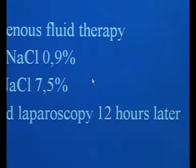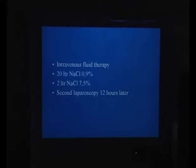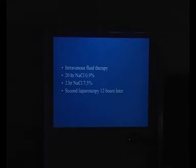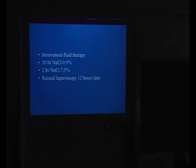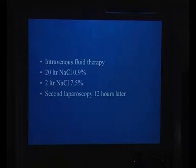So in the first step of this case, we only release the gas out of the abomasum and then bring the cow back onto her legs again. Then we bring her back to the barn and give her intravenous fluid therapy. You can give her 20 liters of sodium chloride. It takes a long time, so in practice we work with a high percentage solution of sodium chloride. We work with a 7.5% solution, which we have had in Germany for a few months.